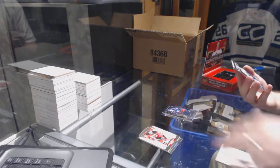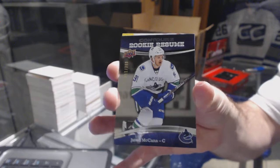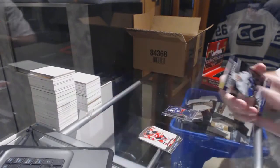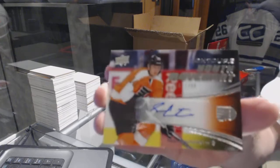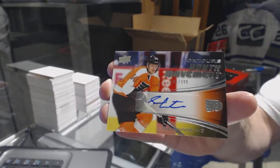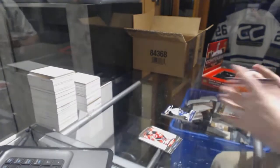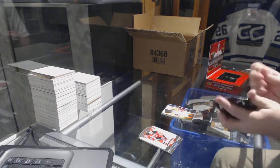We've got a rookie resume to /399 for the Vancouver Canucks, Jared McCann. And for the Philadelphia Flyers, a /399 youth movement, Sean Couturier. Youth movement. I told you guys, Vancouver should have a ton of hits.